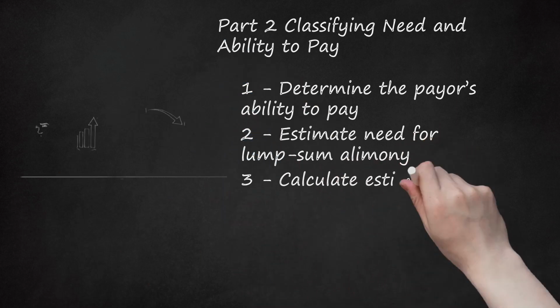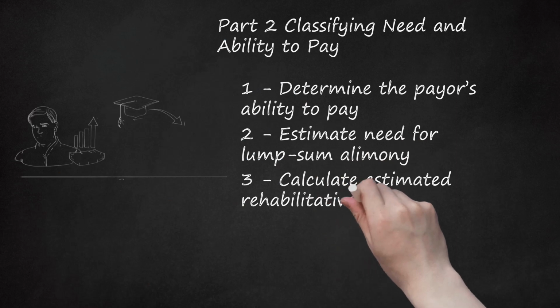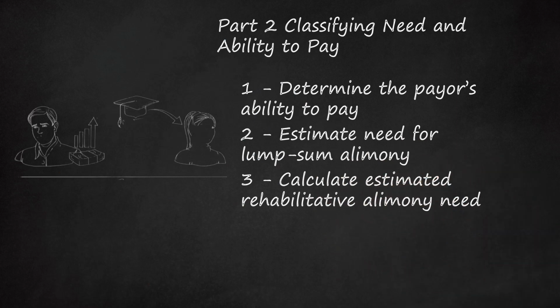3. Calculate estimated rehabilitative alimony need. Rehabilitative alimony is designed to give the receiving spouse time to become established in the workforce. This includes any education that is necessary prior to entering the workforce.